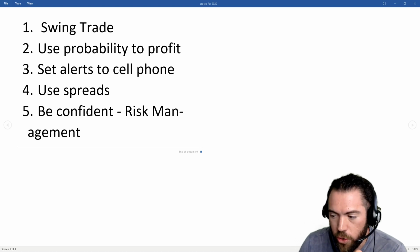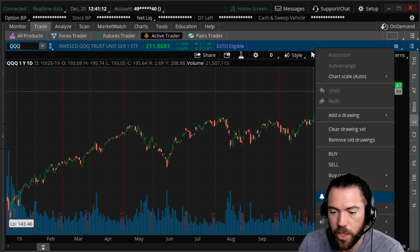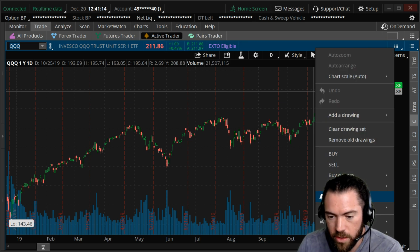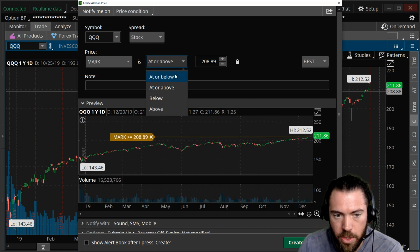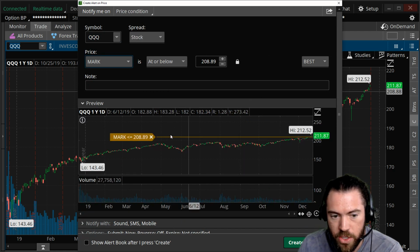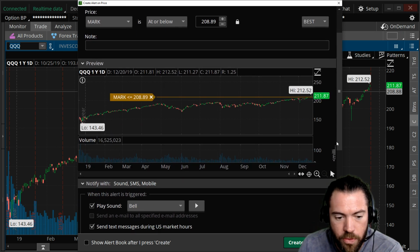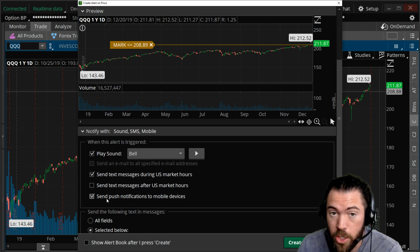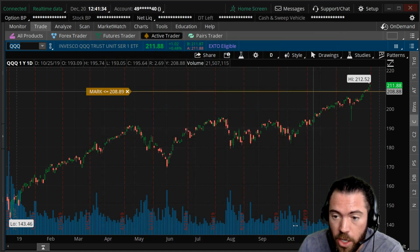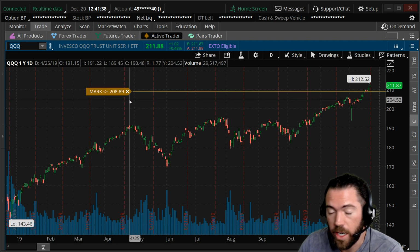I'll actually show you. You can go to your chart here. So here's the S&P, and let's say I want to create an alert. I right click. There's a little bell, and then I could put my alert at or below this level, and it will actually put the line, and then it will notify. See down here, notify with a bell. Send text messages. You could do it during or after market hours, and send push notifications to your mobile device. So there we go. If the S&P falls below 208.89, I'll get an alert.